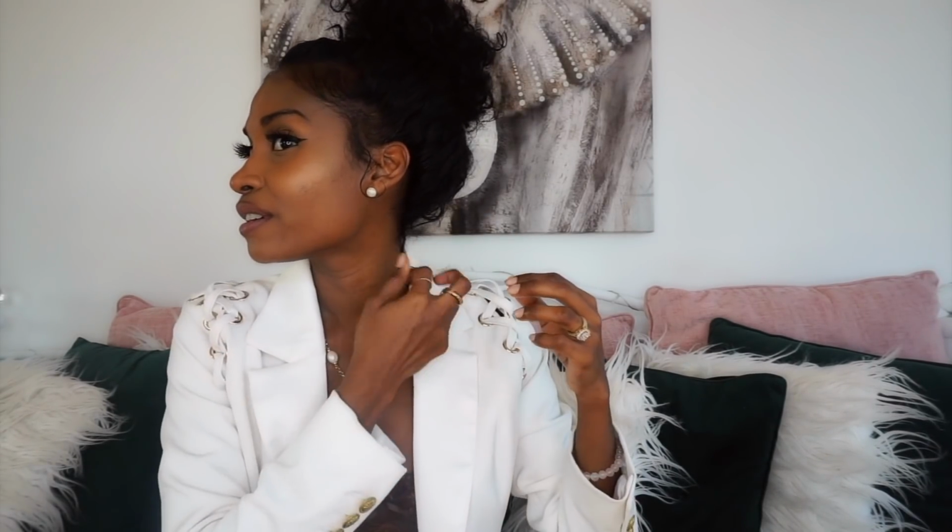Just to get those curls activated. So you see how it's already made a nice cute little curl. Same thing over here. And then I'm going to take some in the back, leave some out. It's amazing what water does to curly hair. Curly hair loves water. It just brings it to life.